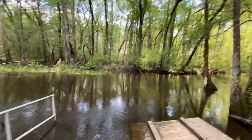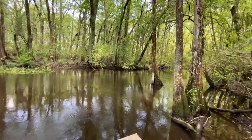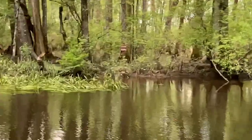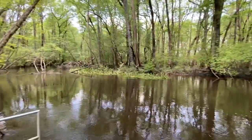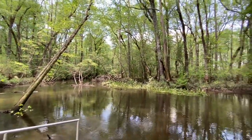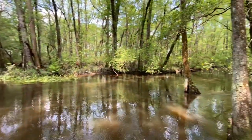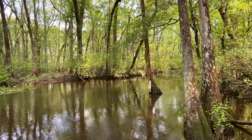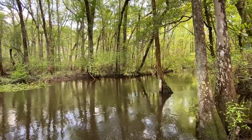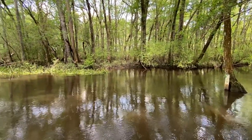I mean, isn't this just so peaceful looking? And you can see the sign over there. It says Canoe Trail. This is just glorious right here. And according to that, it looks like the river is 9 foot right now. Just in that location right there. So that's a steep drop off from where we're at.